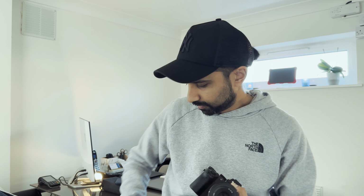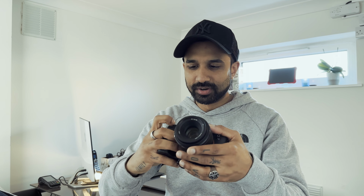I don't have an ND filter for this 50mm because I guess you just don't need it. It's just so cool, and it just works with everything and anything that you want. It's a 1.8, so it lets a lot of light in. Ooh, almost dropped these. It's just so light. It feels so good in the hands. I think it's one of my favorites.